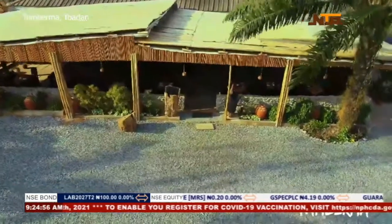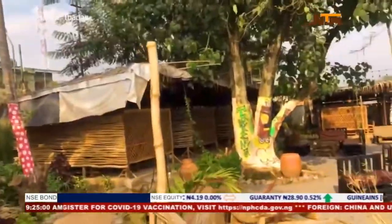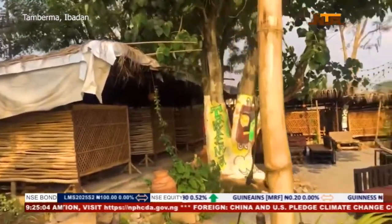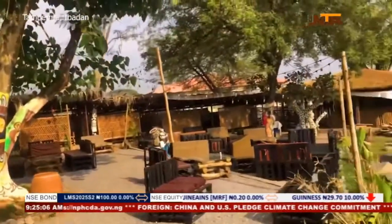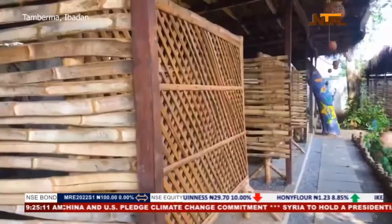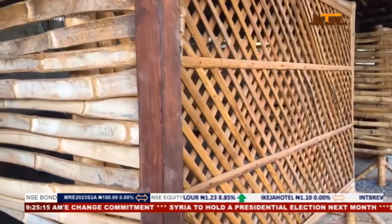When you come into Tambama, the first thing you would see is the bamboo shack. And the backside is where you have a completely open space. So overall, it's about trying to give the customers a different experience in the same area. We didn't want to select pre-made furniture that you would have to incorporate into your own system and decide how you want to showcase it.